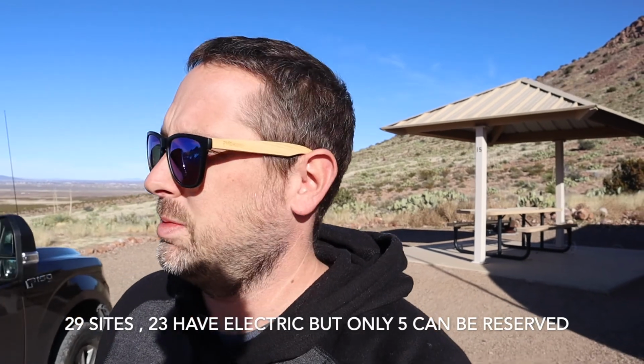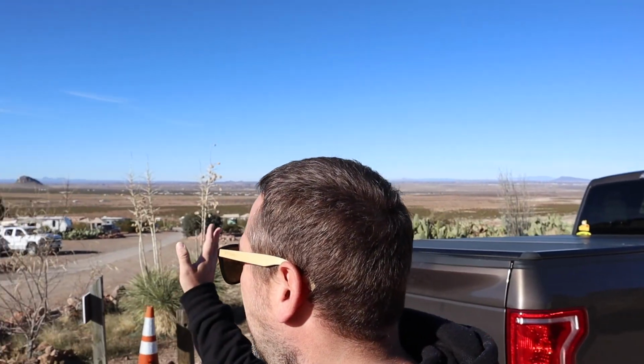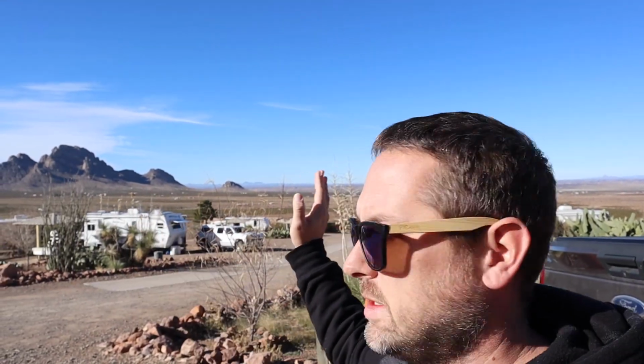The nicest thing about this park is just the view. You just look out kind of over into the plains area. That's Deming over there.